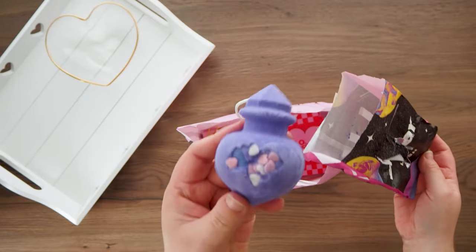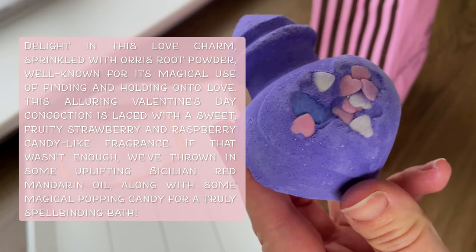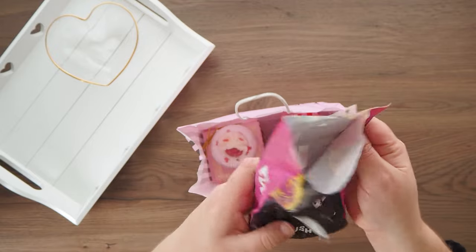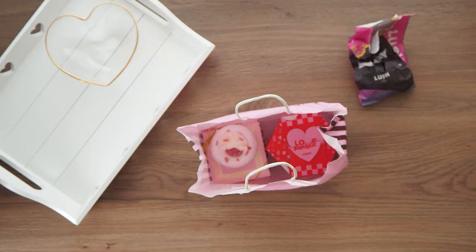I've got a love potion. It always amazes me how people get the soaps to look the way that they do. Oh, this smells absolutely delicious as well. Now, I don't know about anybody else, but I can't actually stand the smell of Lush, the shop itself. It's too overpowering, it's too much. But individual items, love it.